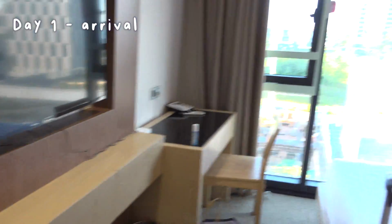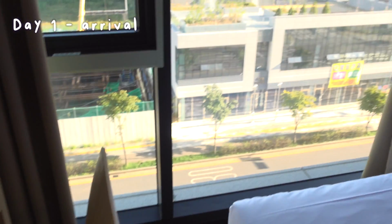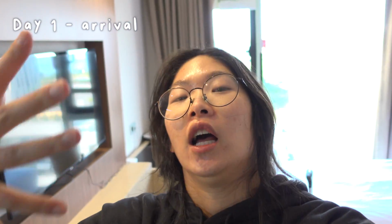Okay, I just got to my hotel room and sanitized all the stuff. Now I am going to go shower because I am full of airplane germs. Okay.